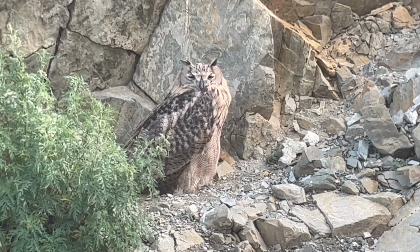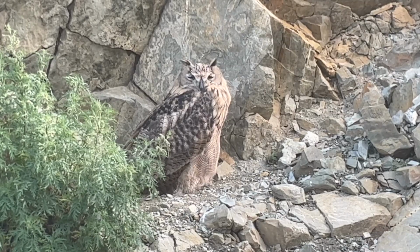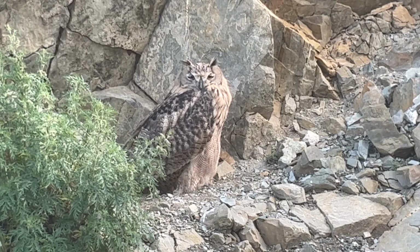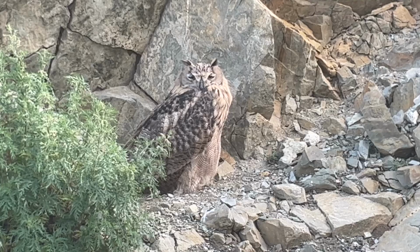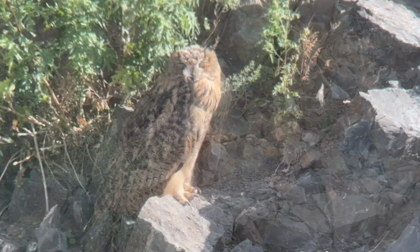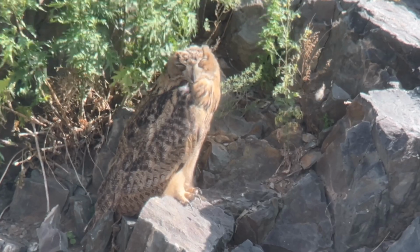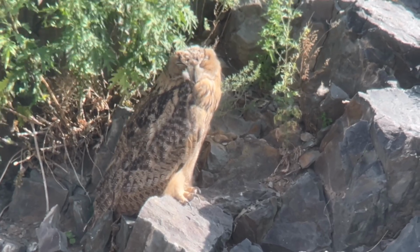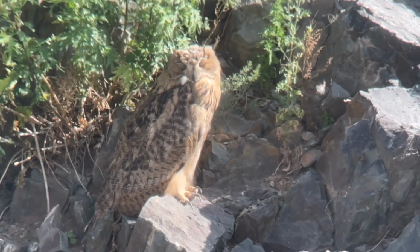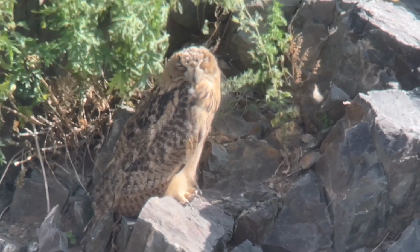With their bright orange eyes, mottled feathers, and ear tufts, Eurasian eagle owls are visually striking animals. Their large, powerful feet and strong flight make them effective hunters. Like many raptors, these owls are top predators. They hunt other animals for food, but no animals hunt them on a regular basis.